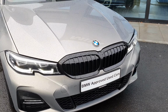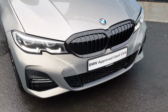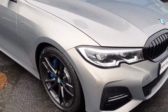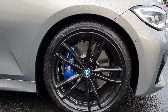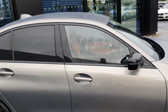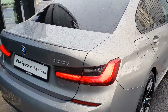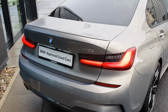She has the blacked out BMW kidney grille, the M Sport front bumper with parking sensors, the front LED headlights. Come around to the side, you have the blacked out alloys on run flat tyres with the blue M Sport brake pads, the M Sport badging on the side, the black trim surrounding the windows, the privacy glass in the rear, the shark fin aerial up top, the BMW 330i badging, the rear spoiler, the rear LED taillights.